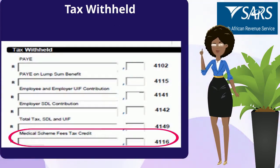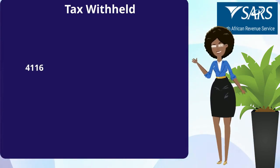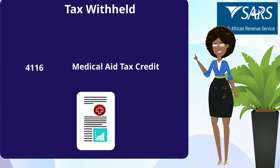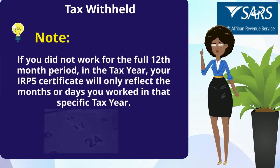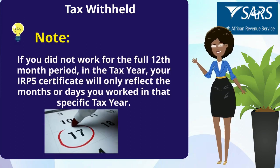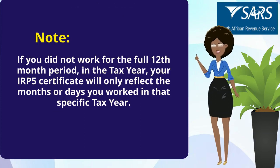You will find code 4116 as well in this section of your IRP5 certificate that will reflect the total medical tax credit as calculated if you do belong to a medical aid fund and paid over to the fund from your salary by your employer. Please note, if you did not work for the full 12-month period in the tax year, your IRP5 certificate will only reflect the months or days you have worked in that specific tax year.